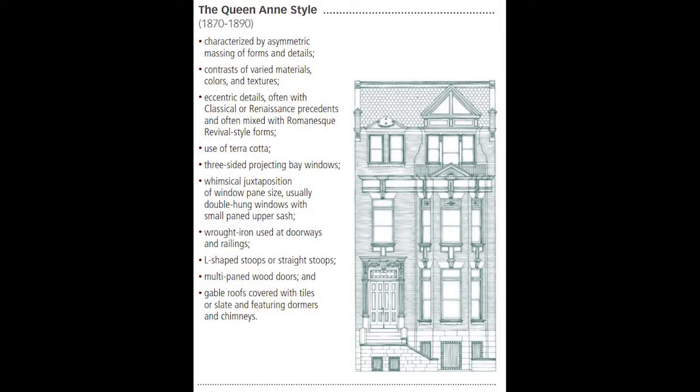Characterized by asymmetrical massing of forms and details, you can see this sort of asymmetry here. Contrast of varied materials, colors, and textures. Eccentric details, often with classical or Renaissance precedents, and often mixed with Romanesque Revival style forms. So it's almost like everything but the kitchen sink here. Use of terracotta, 3-sided projecting bay windows, whimsical juxtaposition of window pane size, usually double hung windows with small paned upper sash. And often the small paned upper sash will contain stained glass.